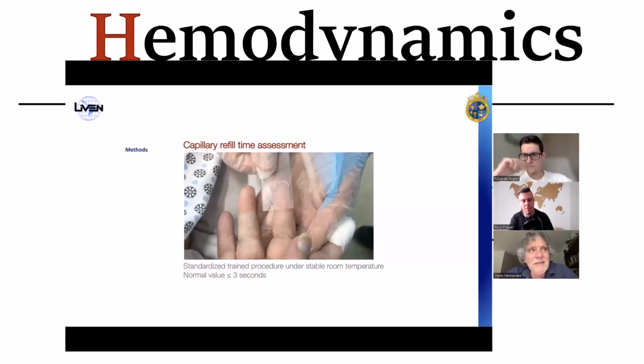Since gastric tonometry was killed by the industry, I don't know the reason, don't ask me because I get angry, I have had no other such nice perfusion-oriented monitor available, except, as you say, urine output and so on. So capillary refill time is very nice.